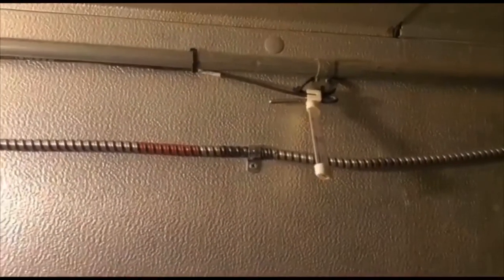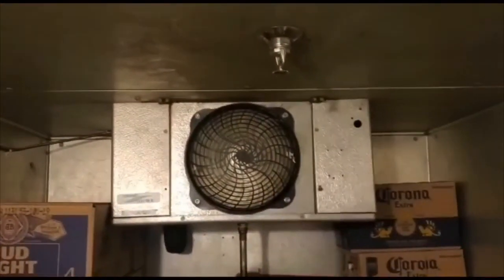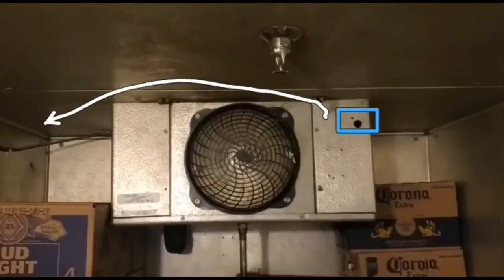So we're going to come forward a little bit, and I'm going to go ahead and pause right here. Right here is where the old thermostat was. There were wires kind of going everywhere. We also removed, and actually I don't remember what it was, but there was something sitting right here also.